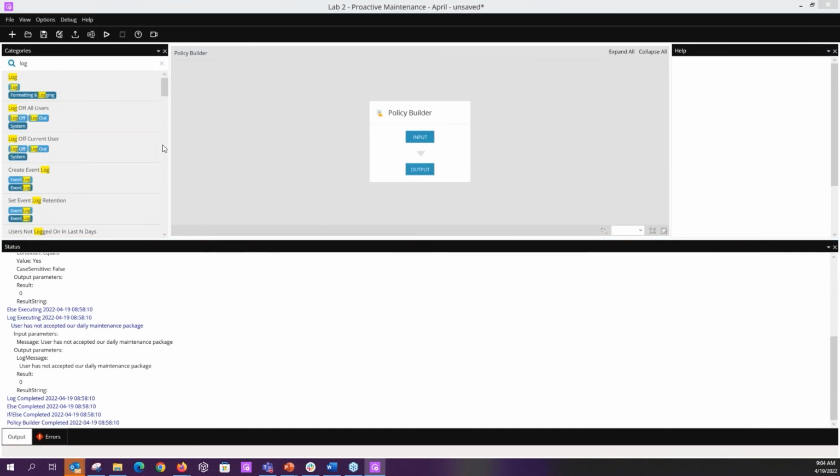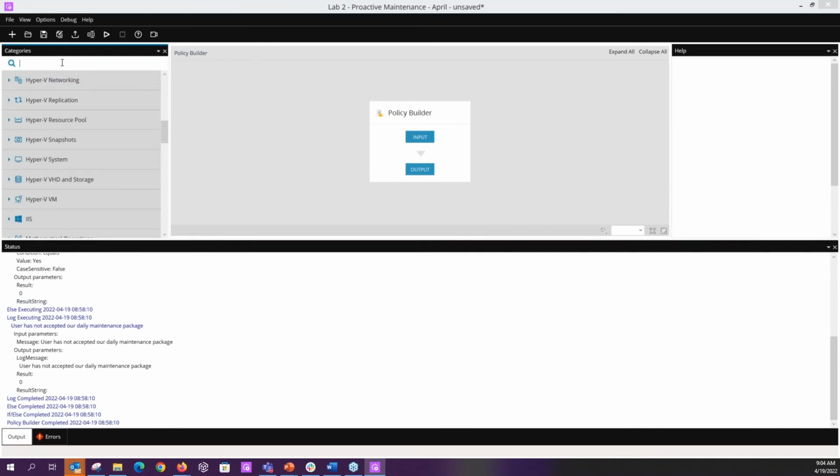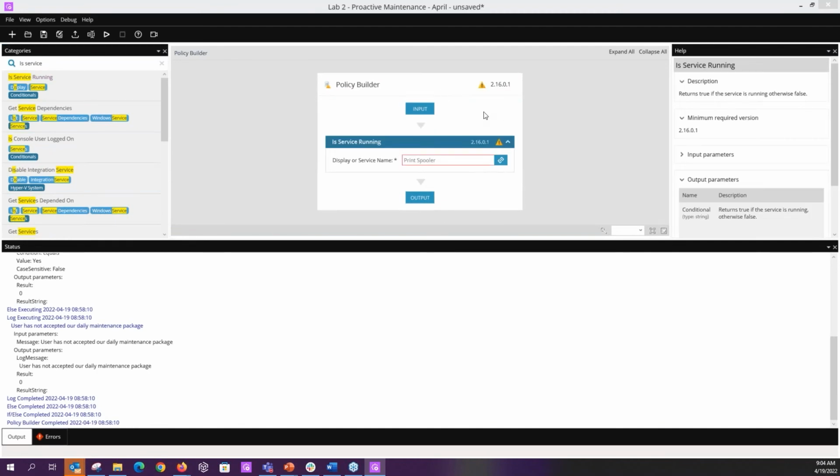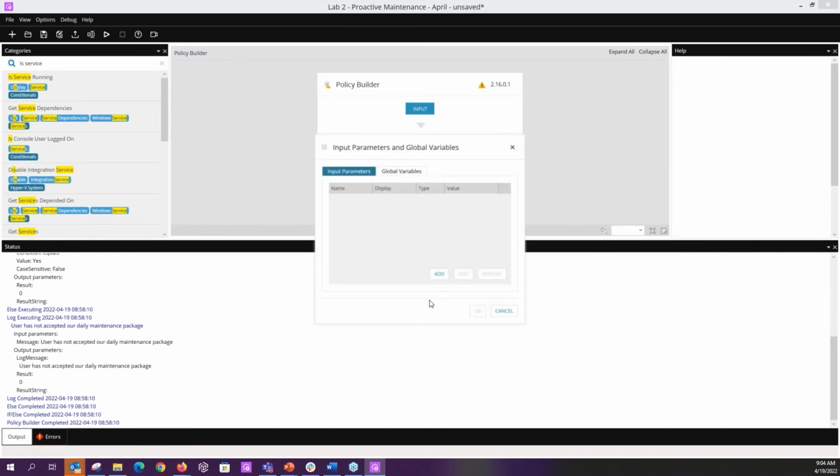Now, what we're going to do here is let's just back out of this entirely. We're going to look to see if a service is running. Is service running? Drop that in there. So, a little bit about the linking. Say I want to reuse this for other things, right? I could call this service name. It has to be one word, service name. What is the service name? And I can leave the value blank, right?